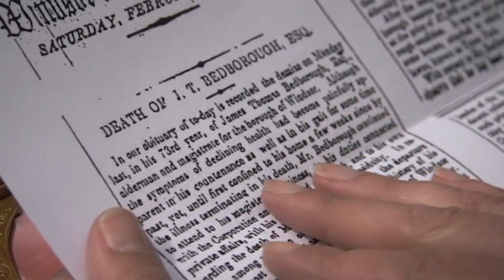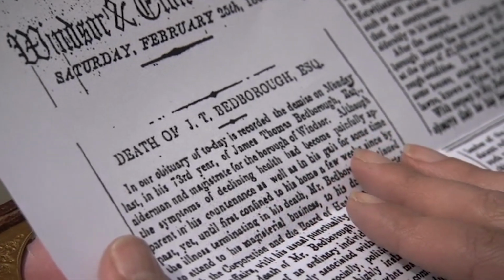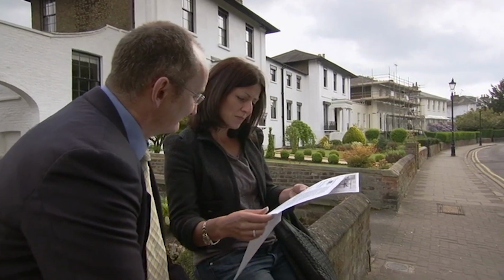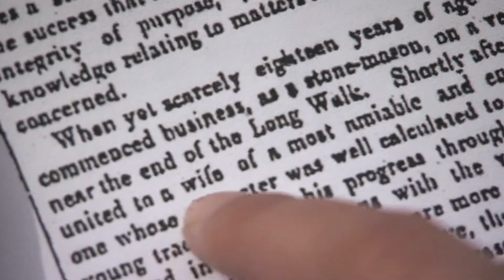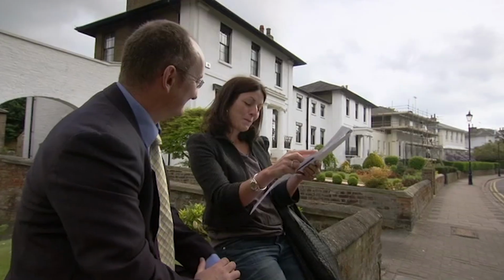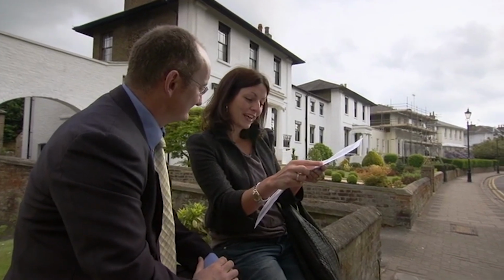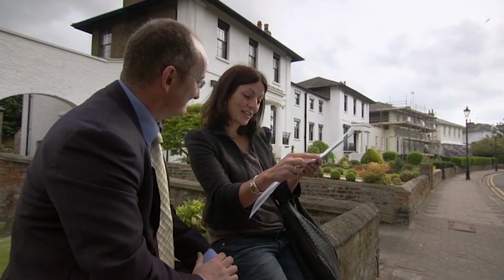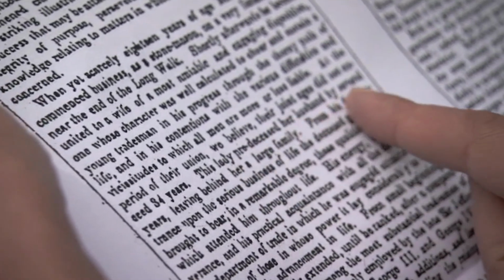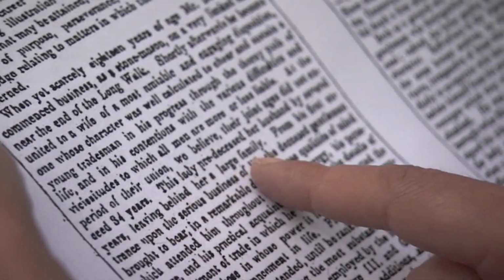Although the symptoms of declining health had become painfully apparent in his countenance for some time past, Mr. Bedborough continued to attend to his magistrate's business. He was a legend, wasn't he? So he was sick, and he still went to work. United to a wife of a most amiable and engaging disposition, one whose character was well calculated to cheer and sustain a young tradesman in his progress through the thorny path of life. Isn't it beautifully written? This lady predeceased her husband by several years, leaving behind her large family.